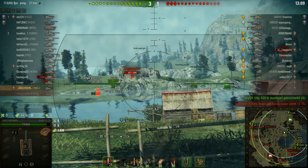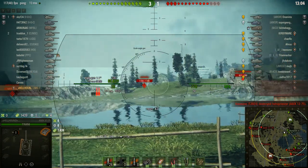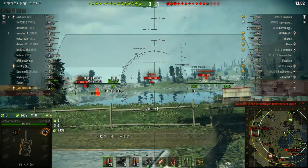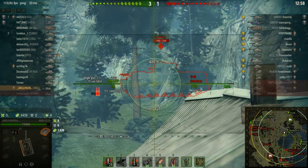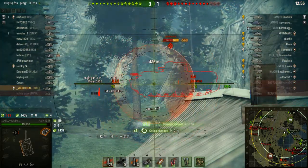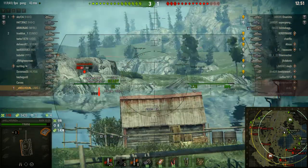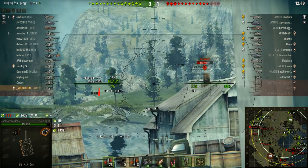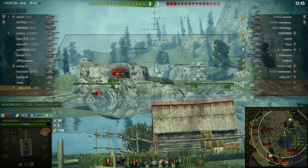So right now his team is leading, partially due to his spotting, partially due to what the team is doing on the other side of the map. Oop, there's an O and I. And that was a lucky pen, really. The Oni may be a little thin on the side for its armor plating, but that was a pretty far shot.